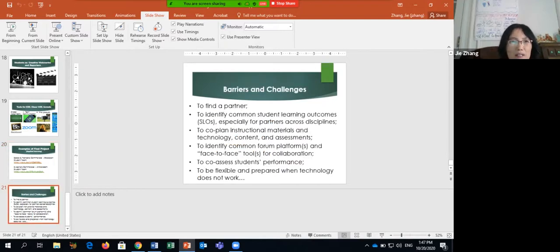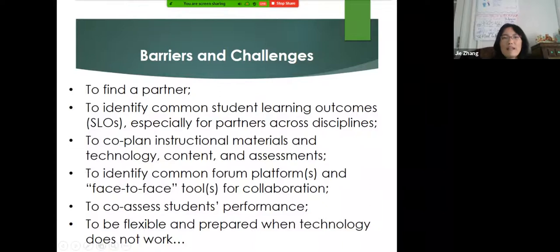Well, some of the barriers. To find a partner, I think I was lucky. Since 2018, I was always able to work with someone. But still, some of my colleagues at Broadport are still trying to look for partners, and looking for the right partner is sometimes difficult. Also, finding common student learning outcomes, especially across disciplines. For me with the Chinese professor, it took us a while to find out what we are focused on, and also sell it to the students.